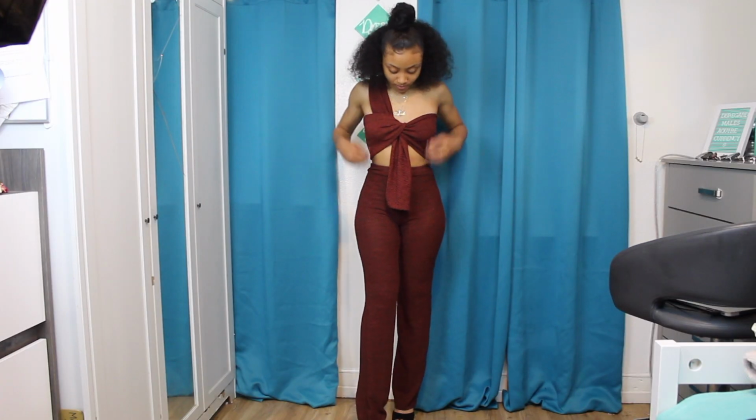So for this set, I actually ended up getting a medium top and a small bottom. I'm not sure how it happened, but it worked out. The top fit nicely. I thought it wouldn't fit, because I'm not as boobaliciously gifted as some people, but it did. It fit nicely, so period.